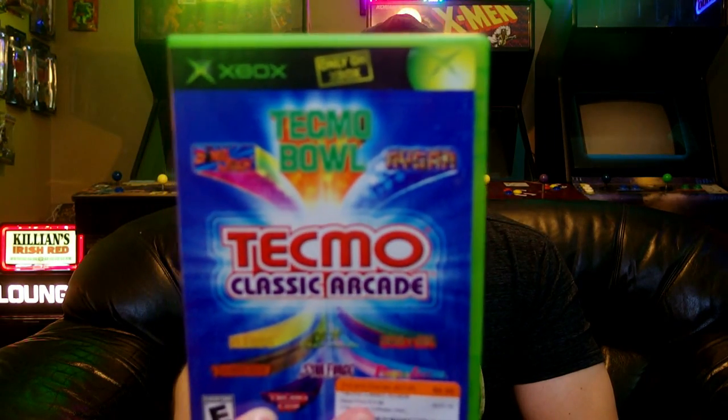Got another arcade compilation. We got Tecmo Classic Arcade. Man, dude, this one has a lot of great ones on it. I mean, you got Tecmo Bowl, Mighty Bomb Jack, Rygar, Star Force, Solomon's Key, Strato Fighter, Pinball Action, Swimmer, Techno Cup. There are so many great things on here. I cannot stress this enough, guys. Whenever you can pick up these compilations, it's always a blast, and you can usually do it for pretty cheap. I think eventually these are going to become pretty valuable.